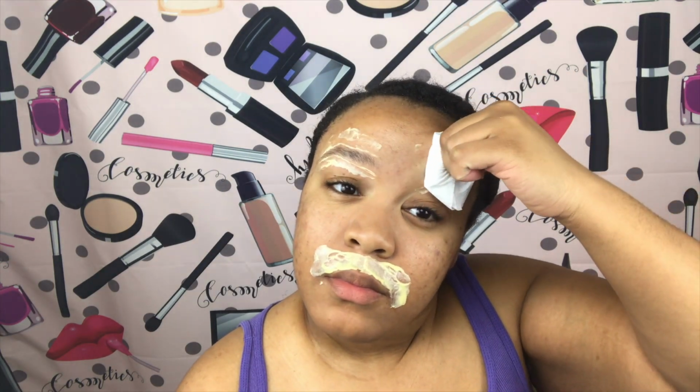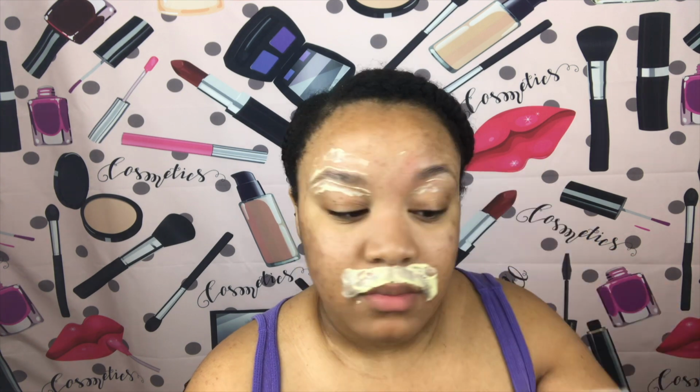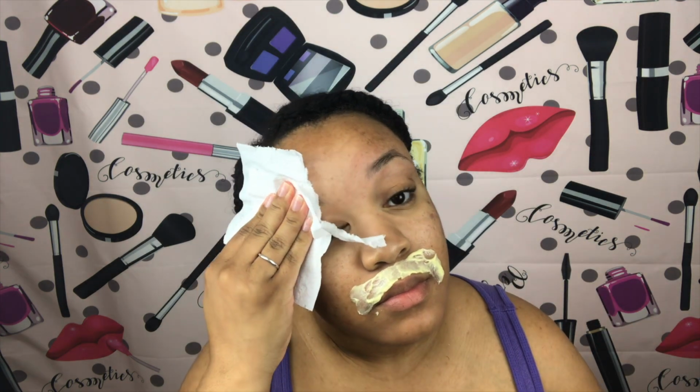Approximately 5 minutes later, I go ahead and wipe the Nair off my eyebrows. Because I did my lip a little bit later, I let that hang out a little longer, but it comes off as well. Okay, so here I'm taking some alcohol and rubbing it over all the areas that had Nair applied to them. So my lip and my eyebrows will be rubbed really, really well with this alcohol, just to completely clean off any excess product, as well as clean my skin.